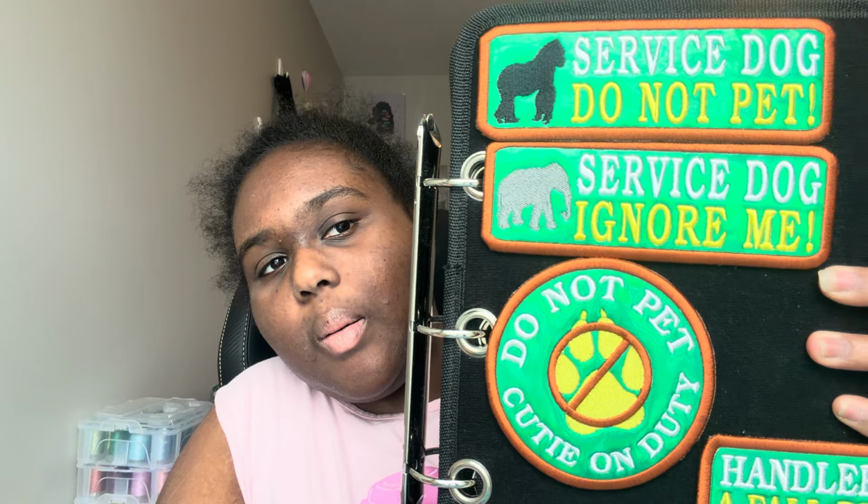So these ones are by Shepherd and Snuggle. This is my jungle patch set I designed, and I love these ones. These are my favorite. I use these a lot. I designed these because I could not find anybody to make a Tarzan patch set, and I was so sad because that's my favorite Disney movie besides Lion King, and it's a must to have. So I did an inspired one. So this is supposed to be Turk, this is supposed to be Tantor. Service dog do not pet, service dog ignore me, do not pet, cutie on duty, and handler is a fall risk, give us space. So yeah, I love these ones.